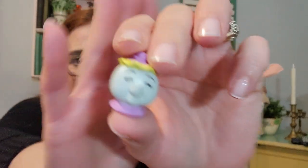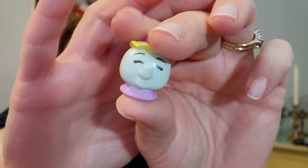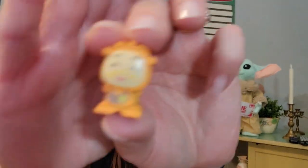Oh, rest in peace, Angela Lansbury. You've got Mrs. Potts. That one's rare. It's a rare. All right. Isn't this fun? This is fun. Oh, again on Beauty and the Beast. He's common. Cogsworth. See, I was right. Some of them I don't know their names.